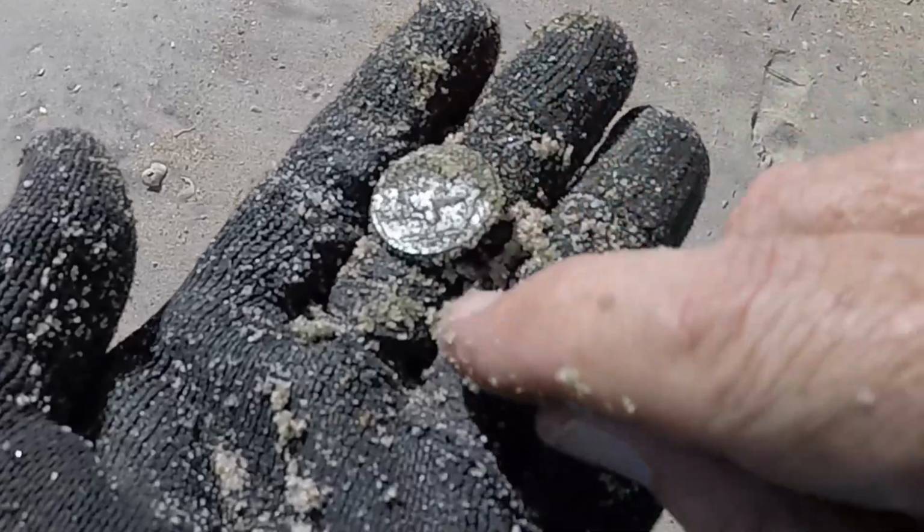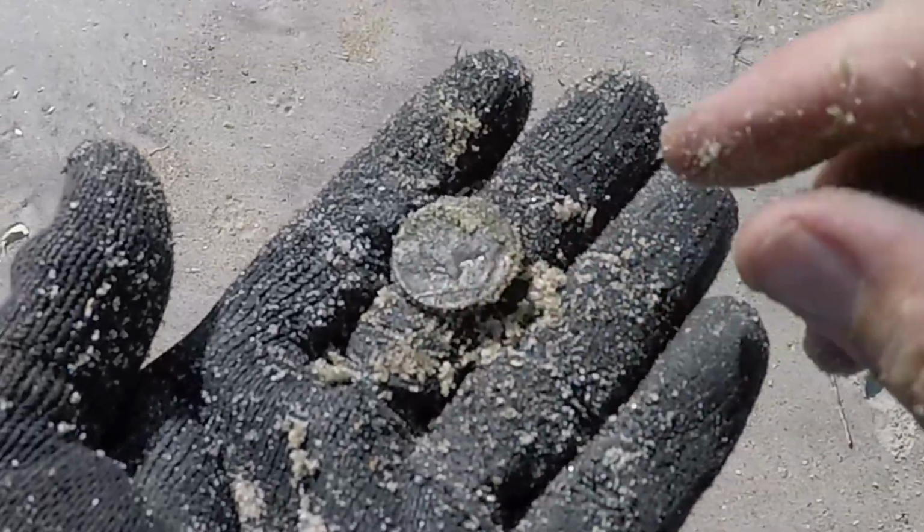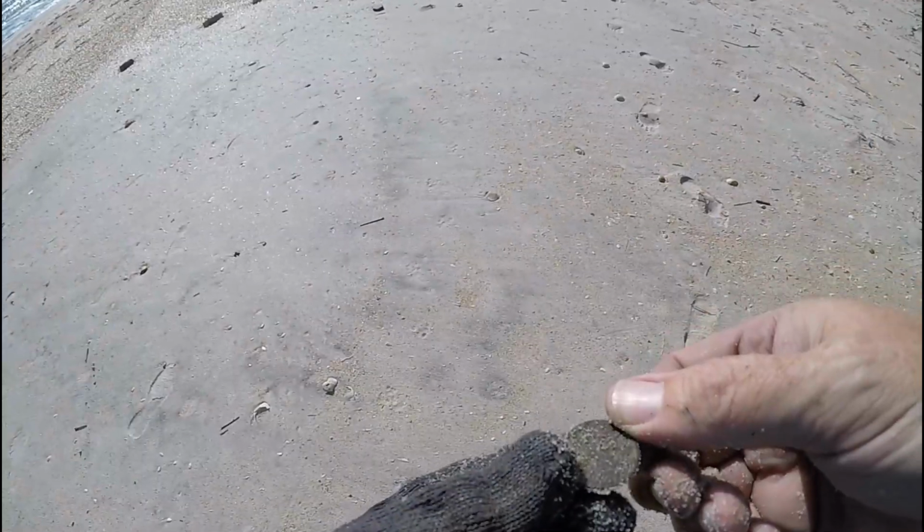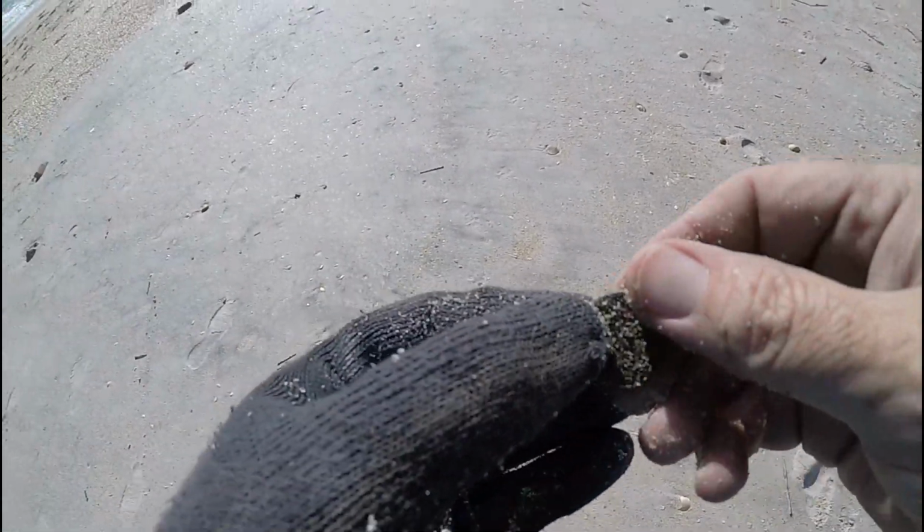This one looks like it's in good shape. It's got some writing down here underneath the buffalo. So I'm not going to clean it up much now. I want to try to preserve it, so.